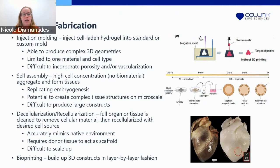Another application is self-assembly. This is basically removing the biomaterials from the equation entirely and just starting with a high concentration, so lots and lots of cells all together. If they're treated the right way, these cells will behave similar to how they do during embryogenesis. An embryo starts as just a ball of cells that differentiate into different tissues. So can we take our understanding from embryogenesis to guide this bunch of cells into a certain tissue type? There's a lot of research going on into what kind of cues really need to be given to drive this process.